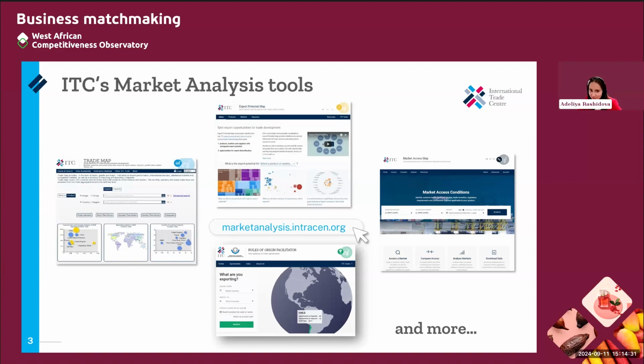So one of the oldest tools is the Trade Map. It's over 20 years now to date. And this is a repository of statistics of exports, imports. You can see bilateral trade data. You can see seasonality of trade. All you need to do is choose your importing market, exporting market, or you can see also statistics for the whole world if you know the product code for your product.